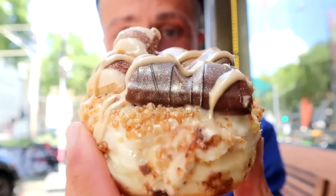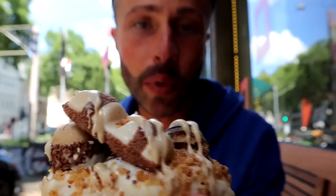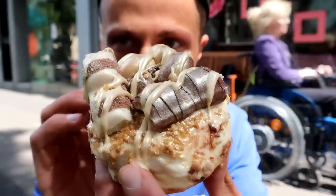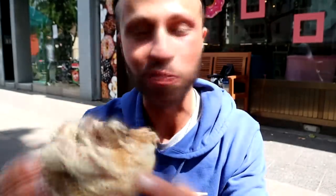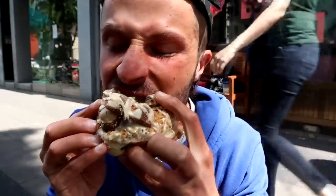Really heavy. A lot of white chocolate with hazelnut crumbles, and then we got a lot of Kinder Bueno and the Kinder Happy Hippo. This is the Kinder chocolate donut. Take a moment, take a moment. Look at this beauty with the golden color. Look at this bad boy.